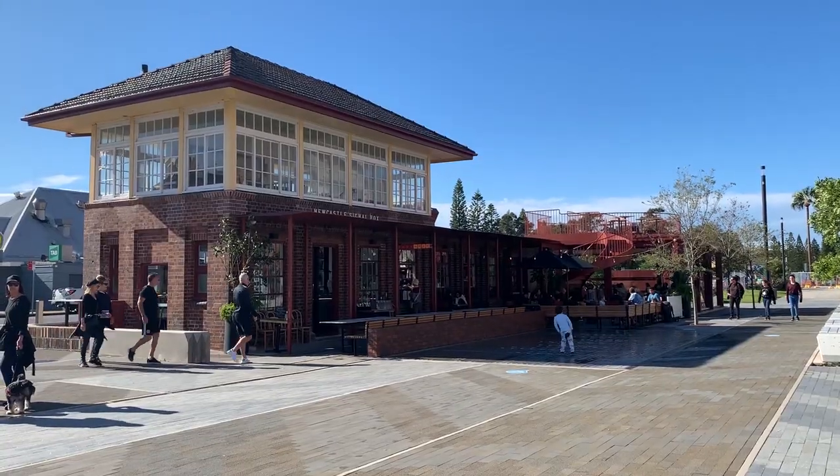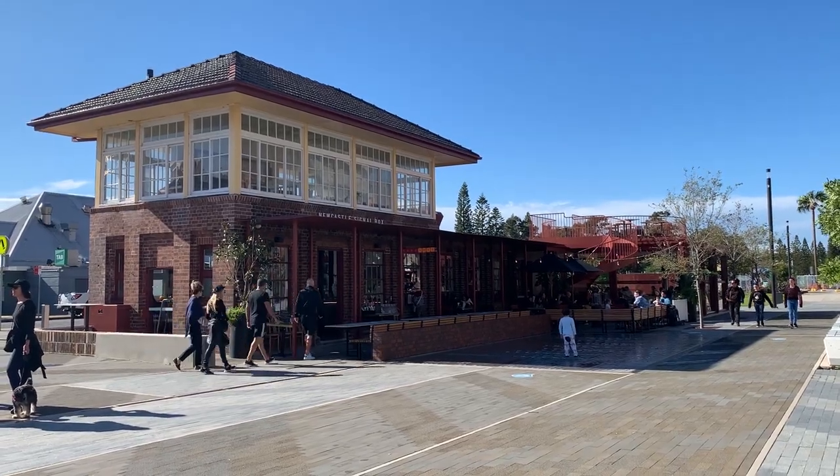So right behind me you can see the converted alignment where the trains used to roll through Newcastle, and it's been converted to a nice parkland, which is quite nice on a sunny day like today. The signal box just behind me has also been converted into a cafe, but you'll find the most interesting thing is that they didn't use this existing rail alignment for the actual light rail.